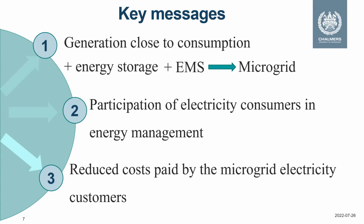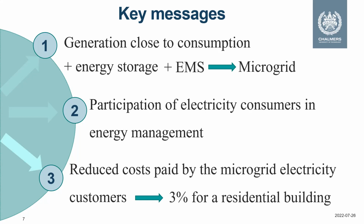For example, my case study showed that my proposed model, which was applied at the HSP living lab building that I showed before, could reduce the total cost for the customers by 3%. So think about it. The energy you consume might be produced very close to you in the near future. And you, as a consumer, might have a very active role in supporting an economic and sustainable operation of the electricity system.